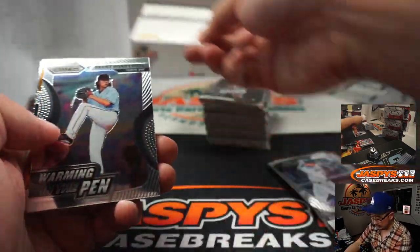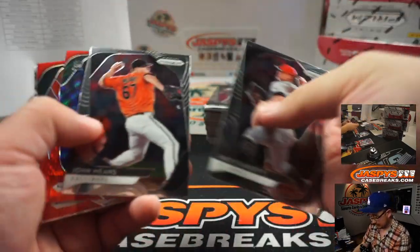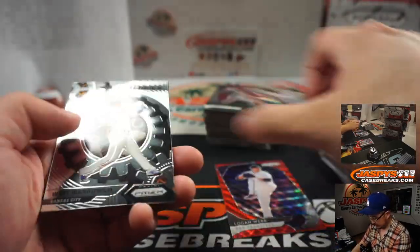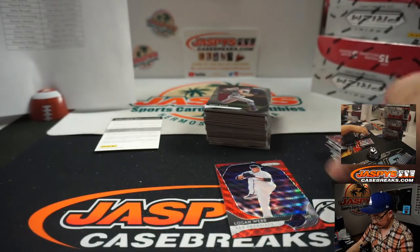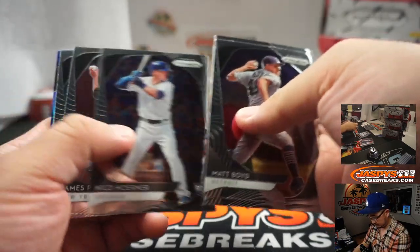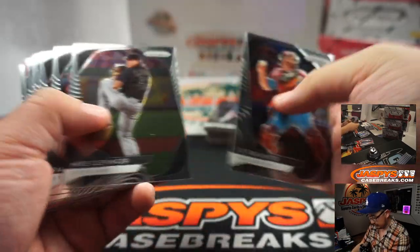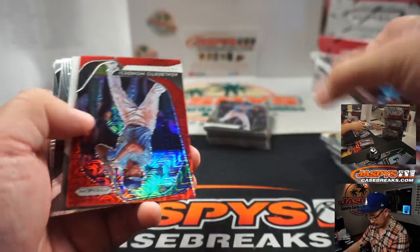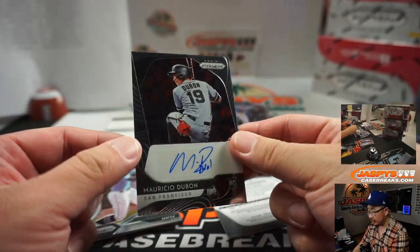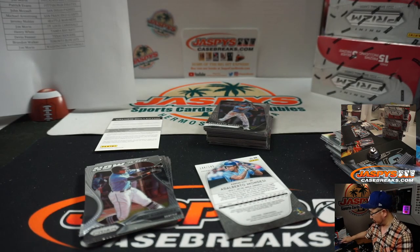And a redemption. Let's see who's not signing their cards and turning them in on time. There's Logan Webb to 99. Gio Urshela, Brian Abreu, Adalberto Mondesi, and we've got the Giants' Mauricio Dubon right here. Look at a big leg kick. That goes to Michael Armstrong and the Giants, my rivals.